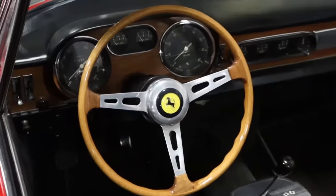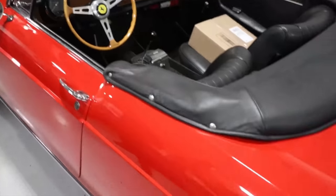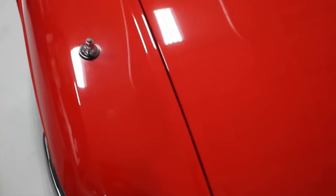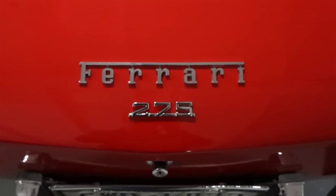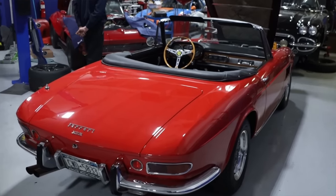I actually rebuilt this engine about 6 or 7 years ago. Did you really? Yeah. And it's only got a few hundred miles on it. Right, okay. So it's in really good shape. Yeah, it is. It does run and drive good. It just needs a couple little things, and then the customer could take it and have fun with it.